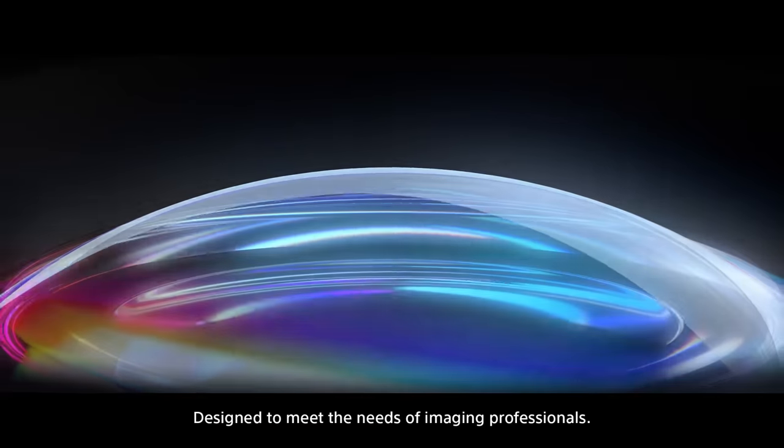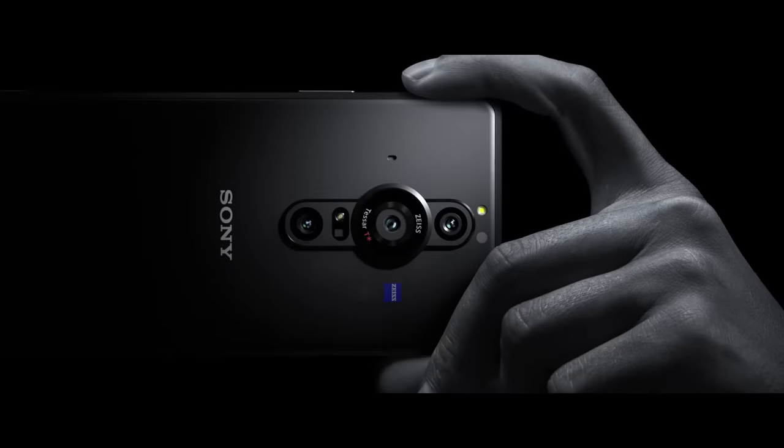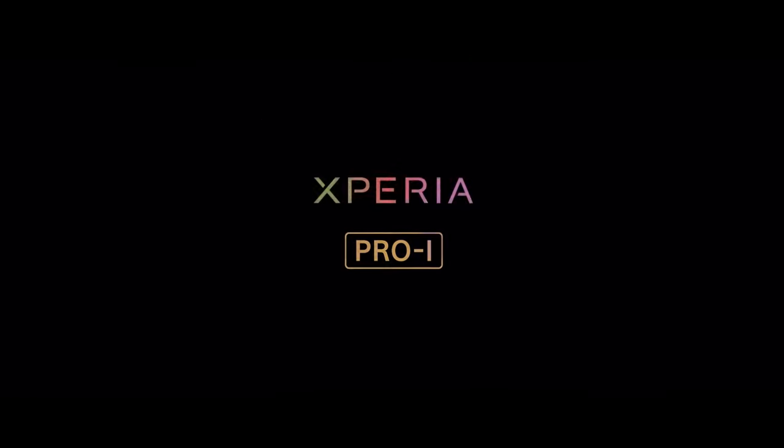Designed to meet the needs of imaging professionals. Imaging, eye. Xperia PRO-I.